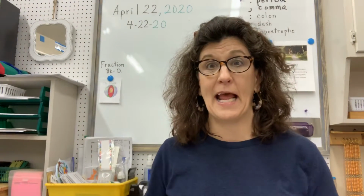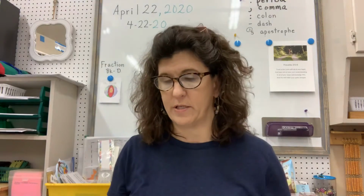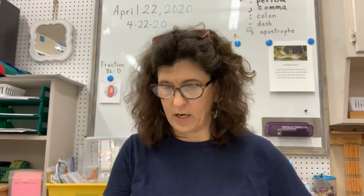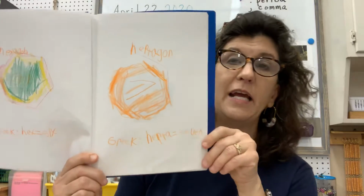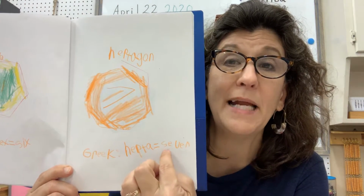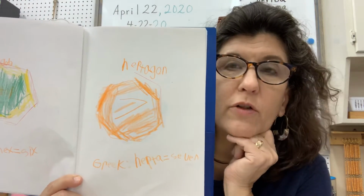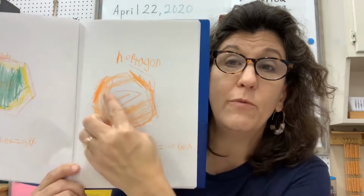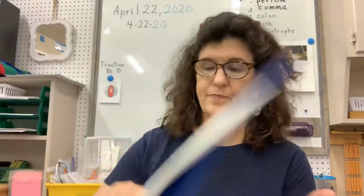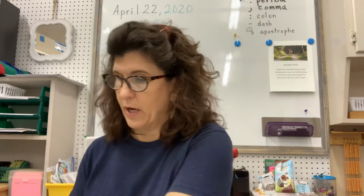Okay, let's see what David has for the next. So we've already done the pentagon, it has 5 sides. We've done the hexagon with 6 sides. What shape are we about to look at in David's? It's going to have 7. It's the heptagon. And in Greek, hepta means 7. So his heptagon, I think he just did a simple coloring, and he wrote the word heptagon. But it has 7 sides. All right.